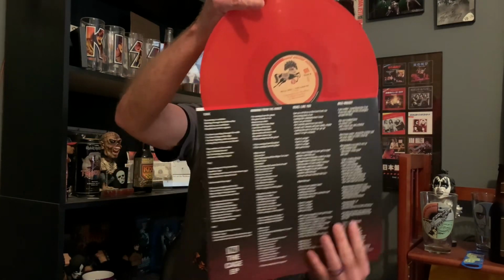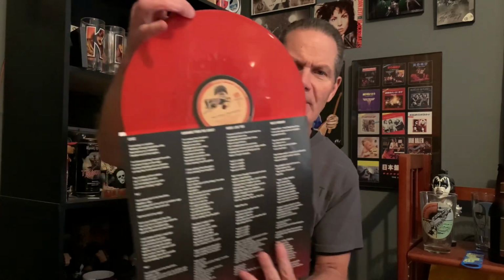Now, as far as new ones, this would be the Cage EP from Billy Idol, released this year. Finally got this. This is a 4-song EP. He put out one last year, and he put out one this year. This is what it looks like. This is on like a red vinyl. It's got the 4 songs, the same 4 songs on both sides, in case you get confused.